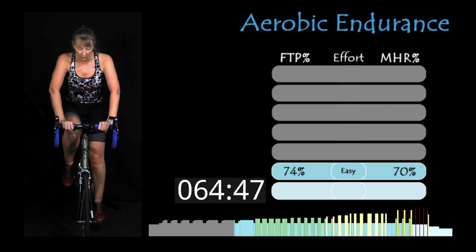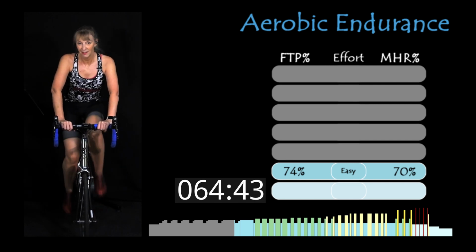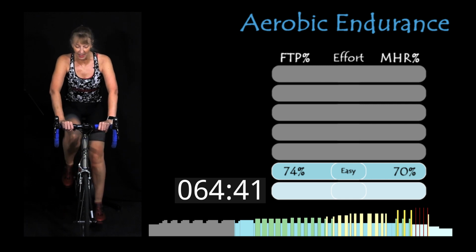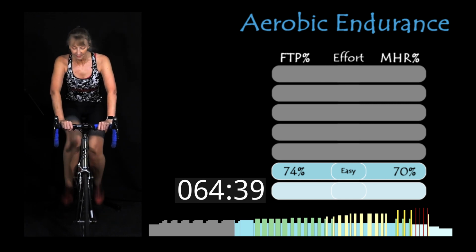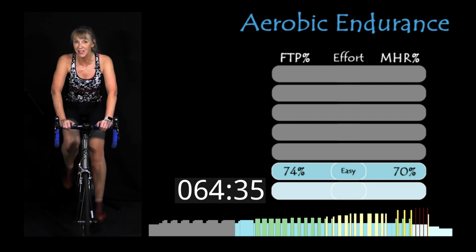I'm a bit excited that the heart rate's gone up a little bit. Let's get that back down. Just about coming into the recovery. Are you ready to drop that gear? Drop the resistance.